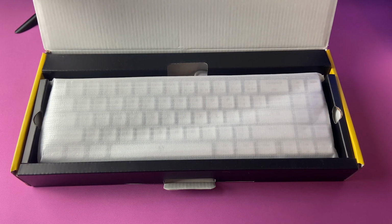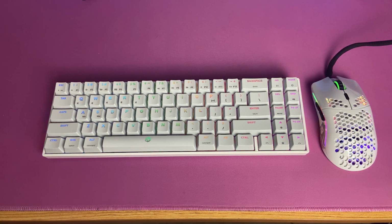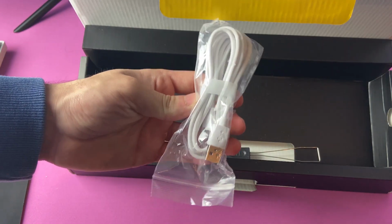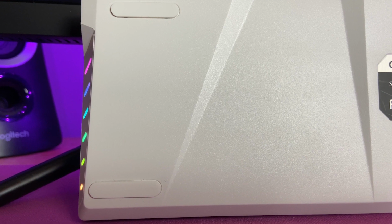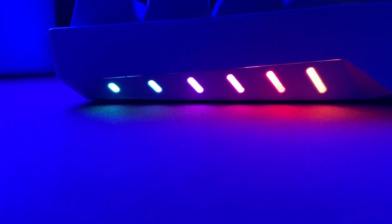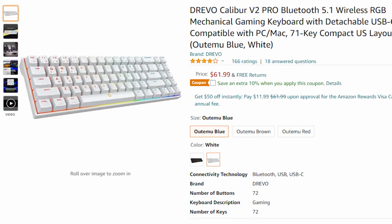The Calibre V2 Pro comes equipped with either Outemu blue, red, or brown switches, and you get your standard double shot ABS keycaps. These are going to come in, of course, either a black or white colorway. The connection is going to be a detachable USB Type-C cable, no surprise here, and the keyboard does have RGB customization through their software in the Drivo Power Console. The case is made out of plastic, and you get 4 rubber feet on the bottom to help prevent the V2 Pro from sliding on your desk. Besides not having that coveted hot swap functionality, the V2 Pro still packs a ton of features that let you keep your dedicated arrow keys without having to sacrifice a ton of extra space.